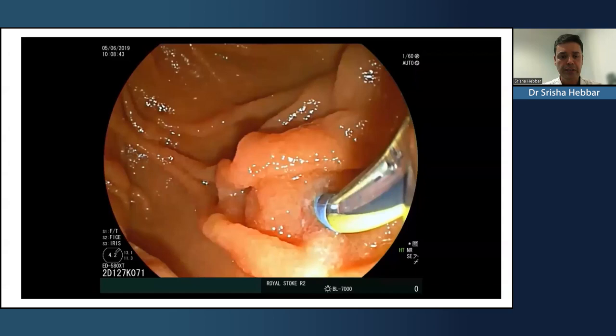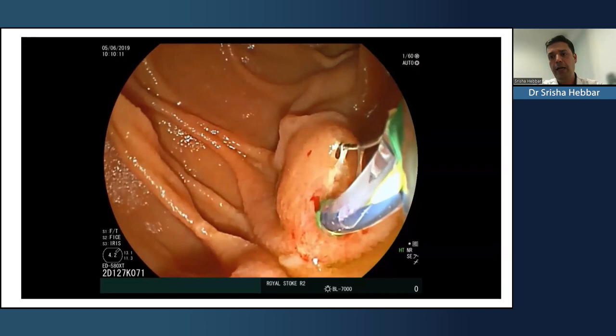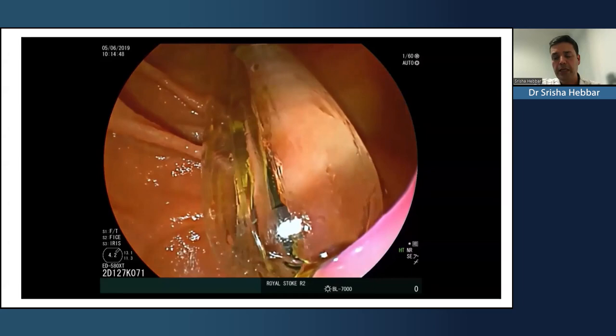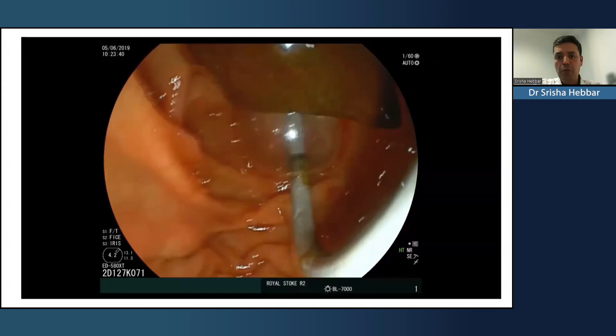You might have a smaller ampulla, but then you've got a larger stone with a dilated duct. In that situation, you might have your sphincterotomy and then your sphincteroplasty to the size of the duct. And then that will be an effective technique to remove the stones.